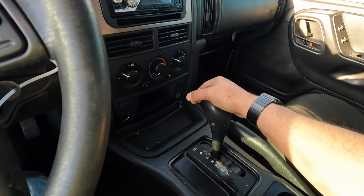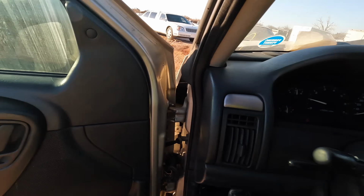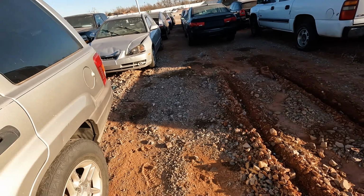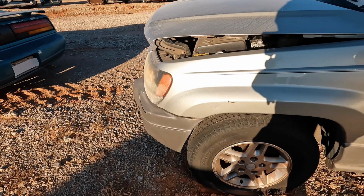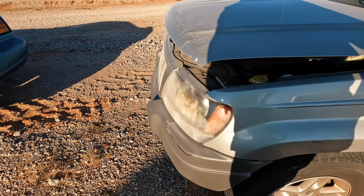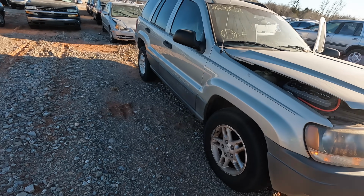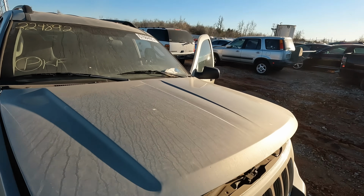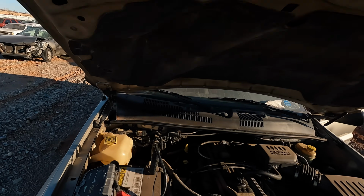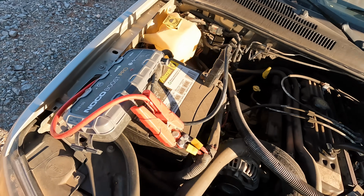Huh. It goes forwards and backwards. Power steering feels good. Brakes feel good. Obviously, it's got a very flat tire here, and it's sitting in a rut. So she's not very happy about that. Really? I had serious doubts about this thing. I really did. Is the alternator charging? Yes, it is. 14 volts.